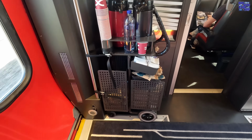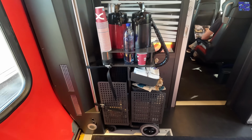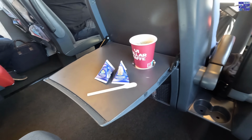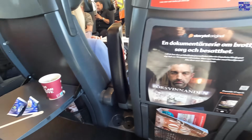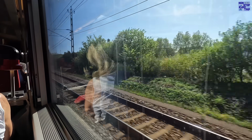One of the perks of the Plus cabin is access to complimentary tea, coffee and snacks from this trolley. As the staff have not yet started a service, I'll just help myself and enjoy the train window views of Aspen Lake.